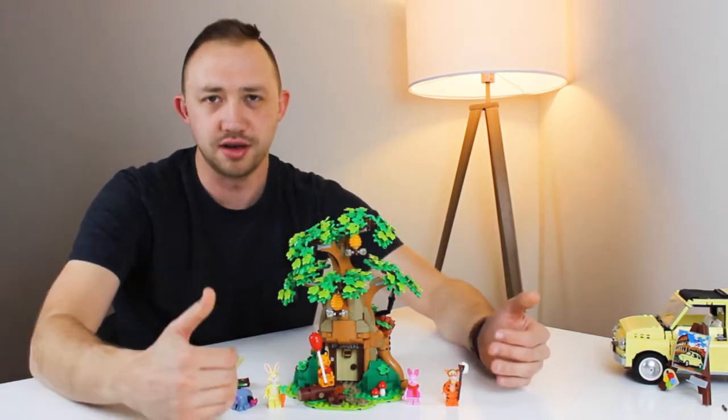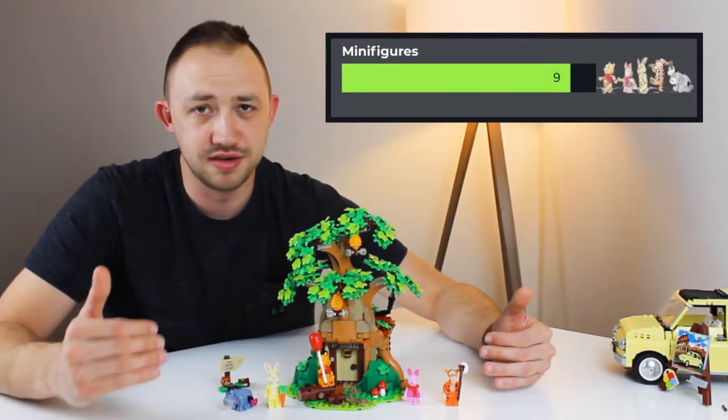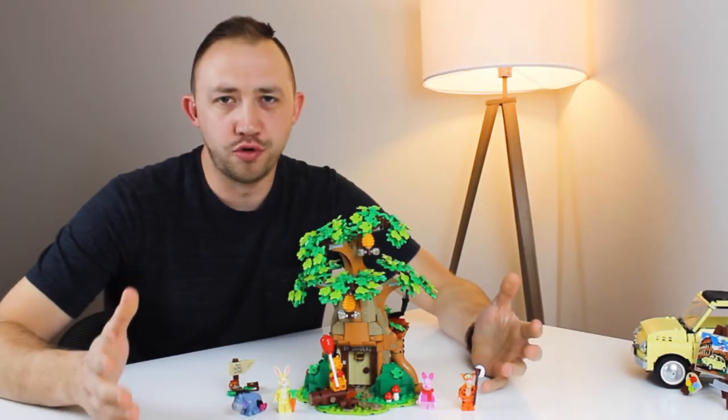But either way, these are iconic figures. You're only gonna get them in this set, so we're gonna give this a 9 out of 10 on the BQ score. All right, lastly, I would talk about overall value.